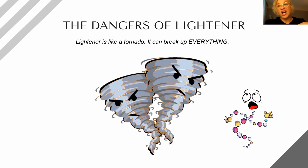It's why you have to be so cautious when you relax hair. If you've watched my videos on relaxer, we leave hair in a broken state when we relax it. So if you throw lightener on top of it, it's like taking a broken down barn and then putting a tornado through it and seeing what happens.